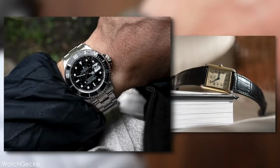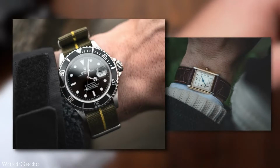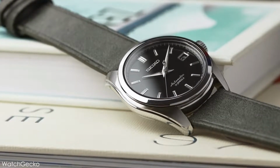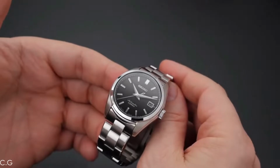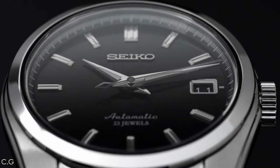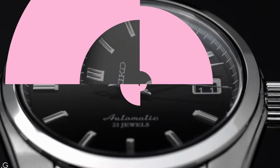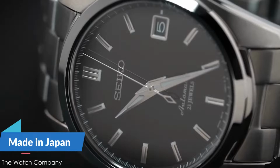Particular favorites among watch collectors include the Seiko sports and dive watches. Seiko is well known for competing with more expensive watches as well. The timepiece embodies the qualities that customers adore about Seiko, including value, style, functionality, and quality. The SARB 033 is manufactured and made in Japan.